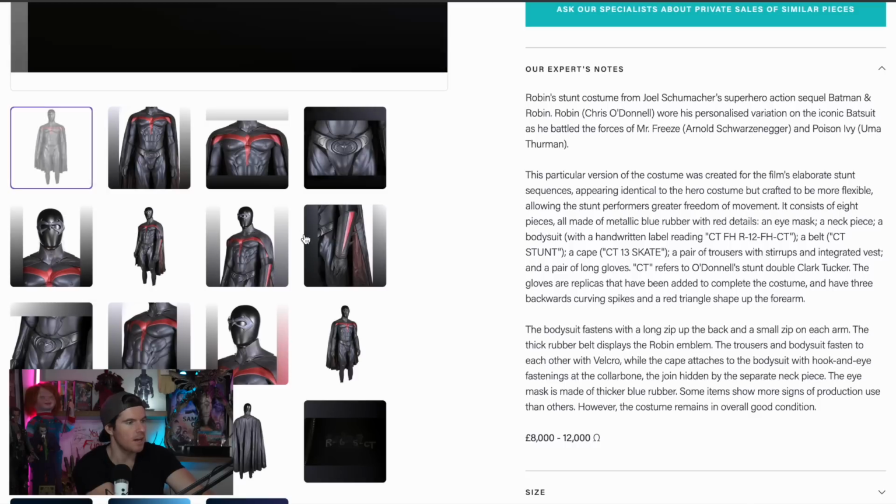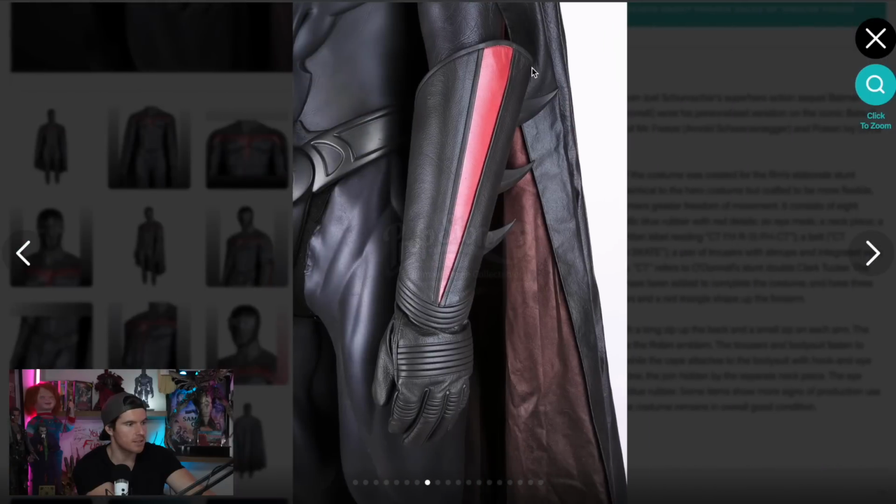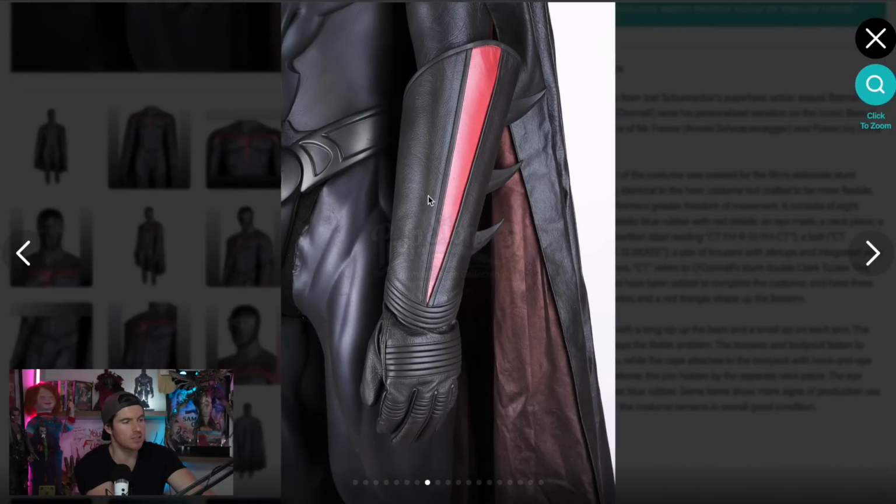Yeah, so it's one of those things, you look at it and it doesn't match. And that just looks like a satin black as opposed to the nice ice blue there.